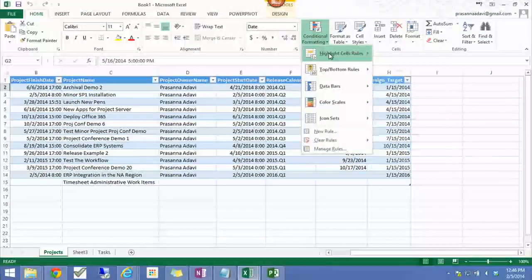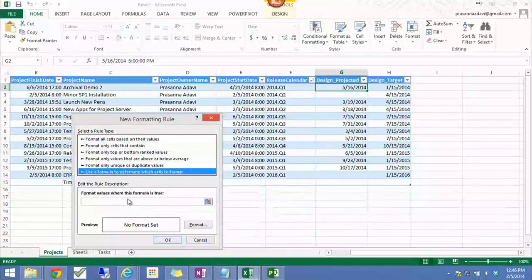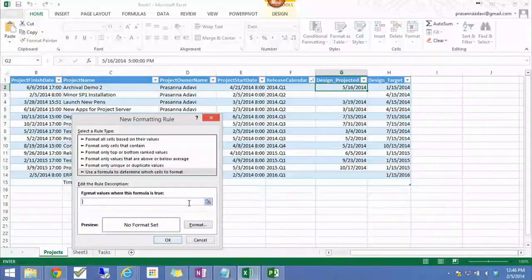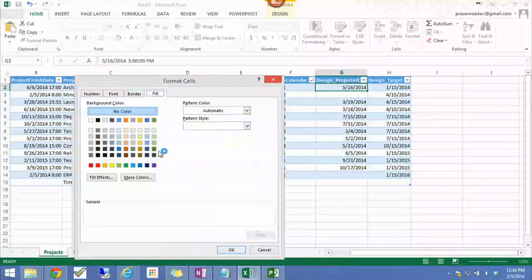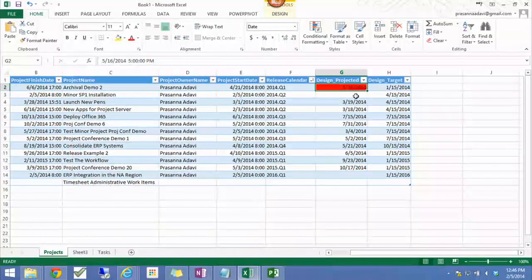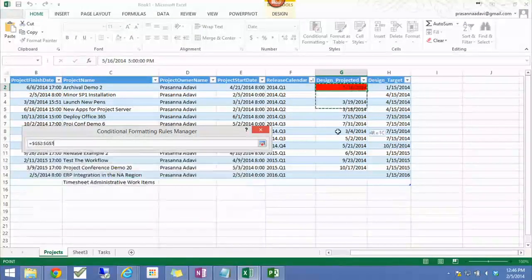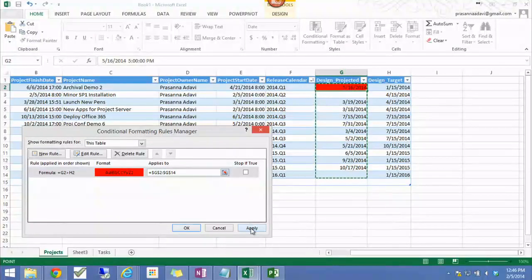Come here, do conditional formatting, more rules, manage rules. I'm going to say G2 is greater than H2, and I'm going to format it, fill it. Anytime my projected date is greater than the target date, I'm going to format it red. Okay, so just manage rules. Now I'm going to apply it for the entire column. Okay, apply. So you see how it is highlighting in red the ones that are going to miss.